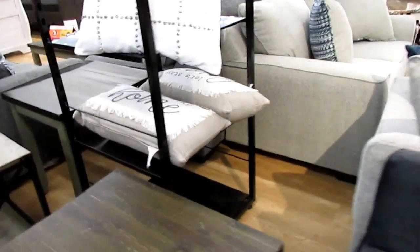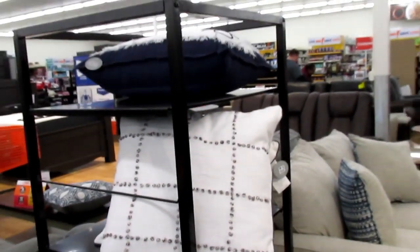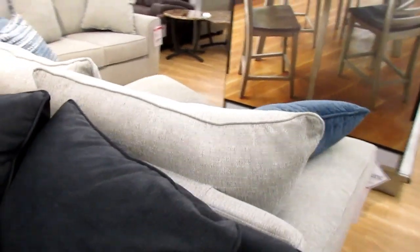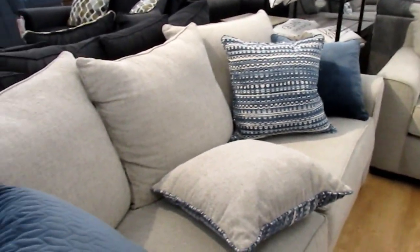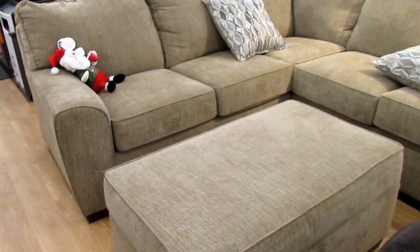So we were talking about these pillows here. Mama likes this one on the bottom. It was $20. I don't remember what the other ones were, but we like those and we like all the blues. And then I'm talking about how I would like a new sofa set, but I'm gonna wait till Josiah gets older. Here's Mama's set. Remember when I showed when she got hers in her house?